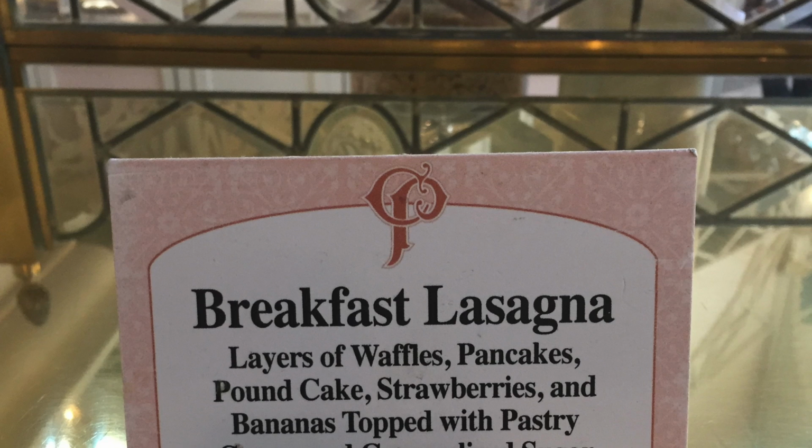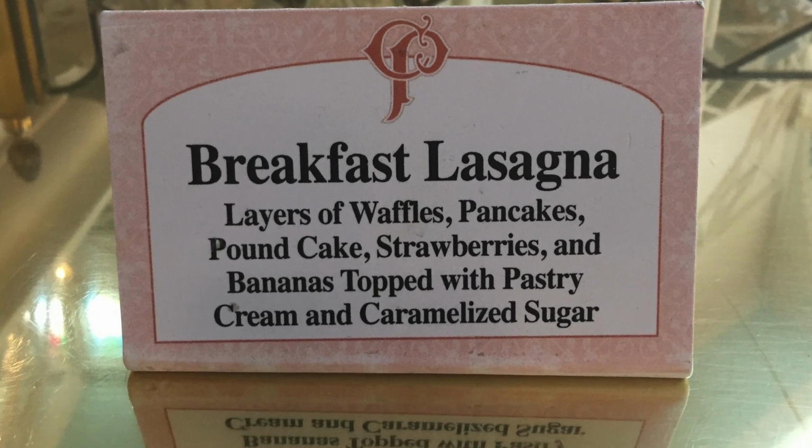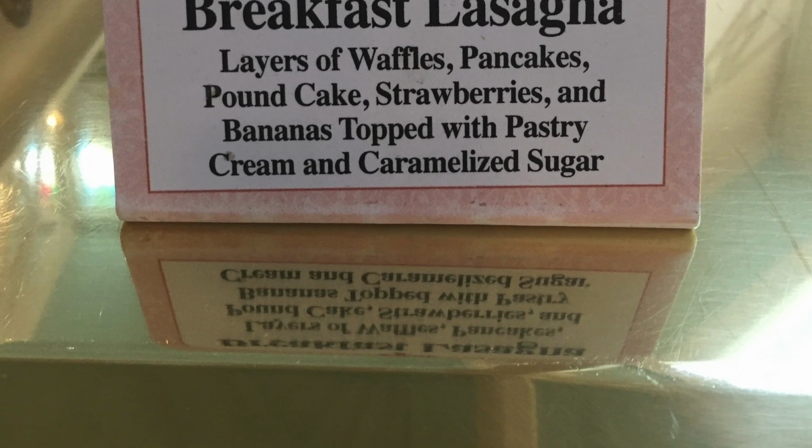They have buffet service again here, and one of the menu items they've got is the breakfast lasagna. It doesn't sound very nice, but it's all right. It's more like a fruit and custardy thing. It didn't look that appetizing, but it's one of those things where you've just got to try it, and I did try it, and it wasn't too bad.